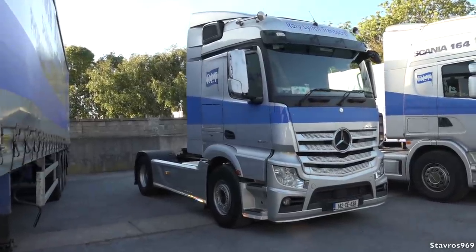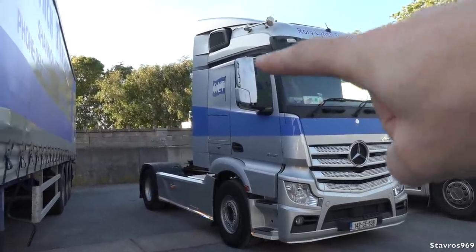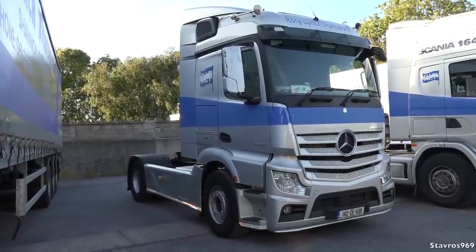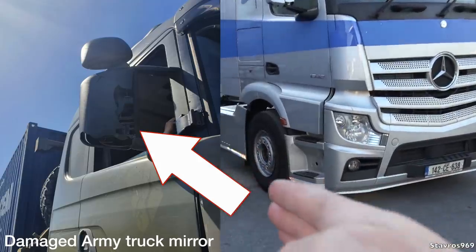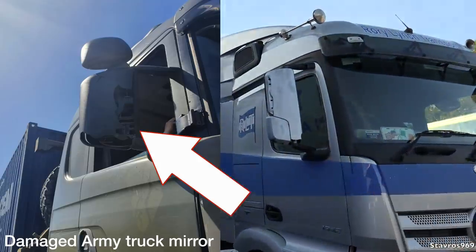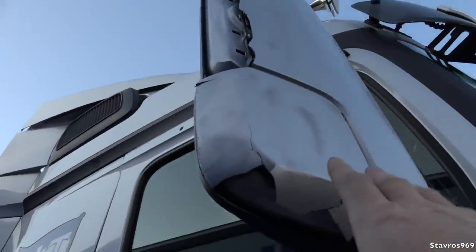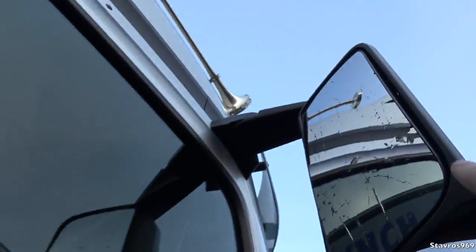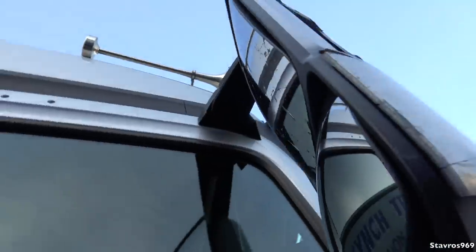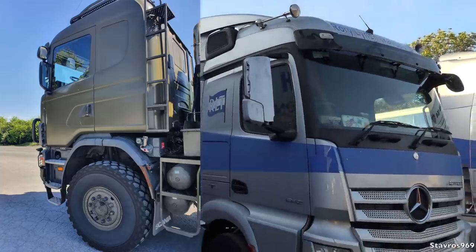Let me just show you around the 2014 Mercedes Actros. This driver had an encounter with an army truck. The army truck smashed his driver's side mirror and nearly put this driver in on top of the curb on the near side. The army truck came over the other side of the road and forced our driver in left and mounting a curb and also smashing this mirror. So the army truck came in, hit this mirror arm, it came right in and hit the window and then ended up smashing the mirror. So yeah, that was all caused by an army truck going to Dublin Airport collecting PPE equipment.